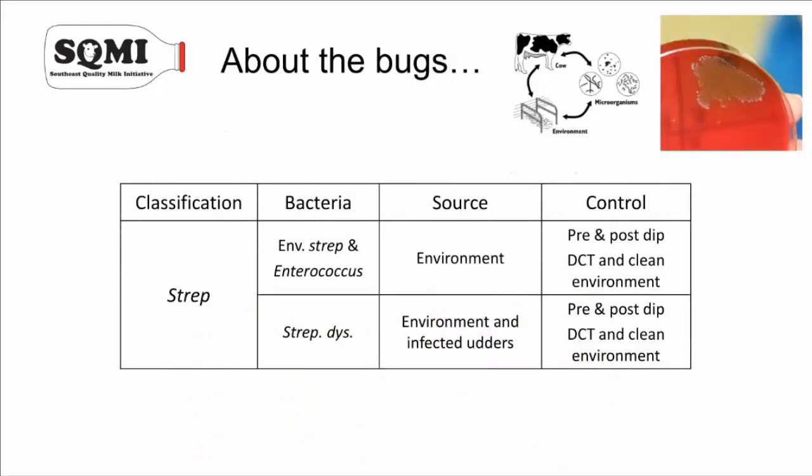If we move to the streptococci, we've got two different groups of streptococci, the environmental streptococci as well as Enterococcus. Enterococcus is not a type of streptococci, but they are similar in their nature to environmental streptococci. These bacteria are found in the environment, and the use of pre and post-dip as well as keeping a clean environment and dry cow therapy are all recommended control options. The control options for Strep dysgalactiae are the same as the other streptococci and Enterococci. However, there is some thought that these bacteria may also be somewhat contagious and passed from cow to cow at the time of milking, as well as being present in the environment.